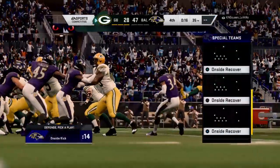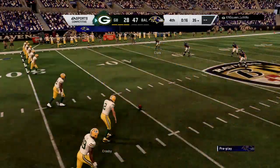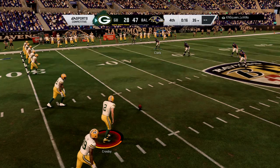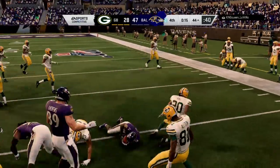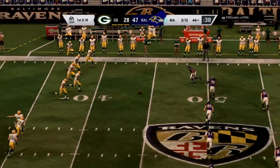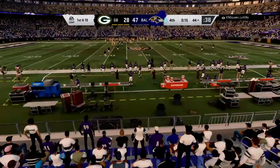Crosby with the extra point, and that will shave one more off this lead. So despite the huge deficit, they're going to keep fighting. Here comes the onside kick. And this is going to be recovered by the hands team. And that should just about put a capper on this one. Now they're down big here in the 4th. They had to try the onside kick. Can't fault them for the effort at least. No, you can't at all.